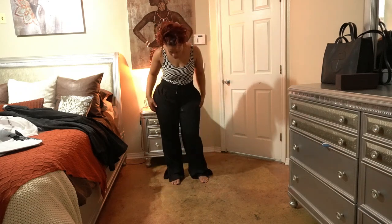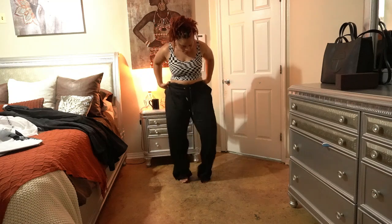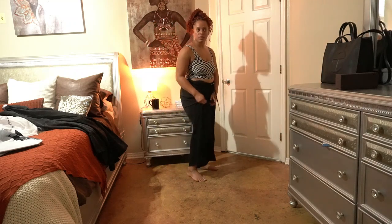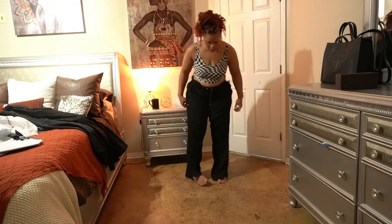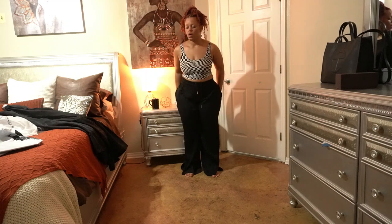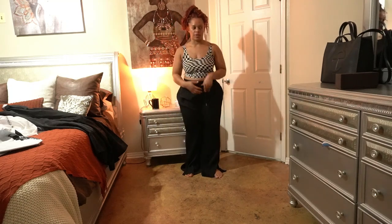And I was right. I got these in a 10. I definitely could have gotten these in an 8. It comes with a drawstring. You can snatch your waist in. It also has a cutout at the leg, which I like. These are also super long. So if you're a tall girly and you're worried about Madame Devoir or Maniedevoir clothes not being long enough for you, you're going to be fine.